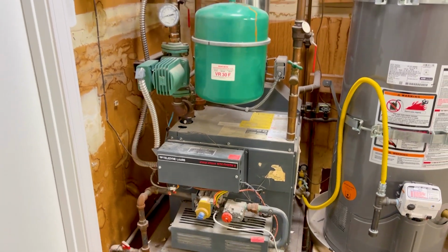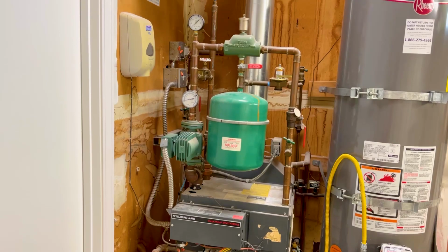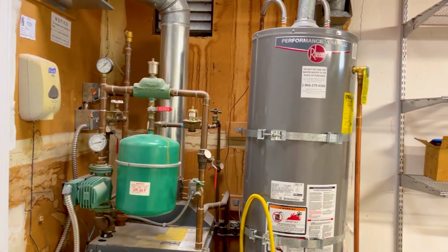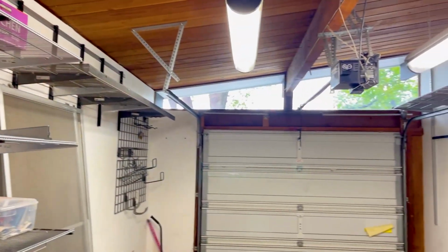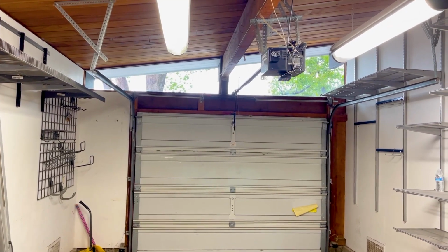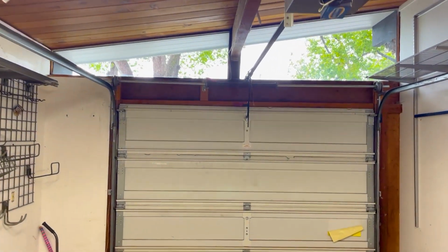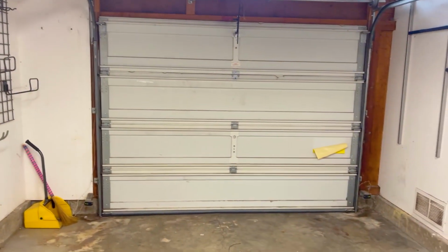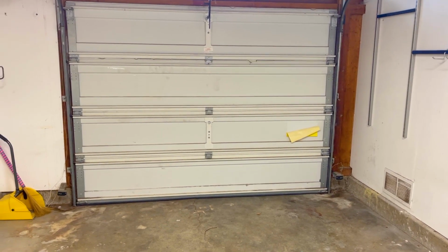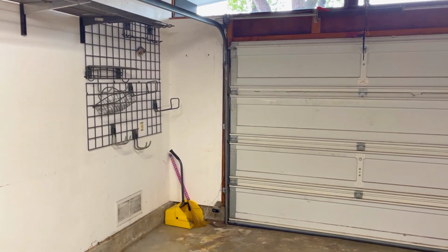It's important to get the inspections done and to understand what condition the radiant floor heating is in. The other feature in this model is that there's a clerestory window above. So you do have quite a bit of natural light. It is a single car garage, and there's not very much room on the driver's side when you pull in. There is a little bit of room on the passenger side.